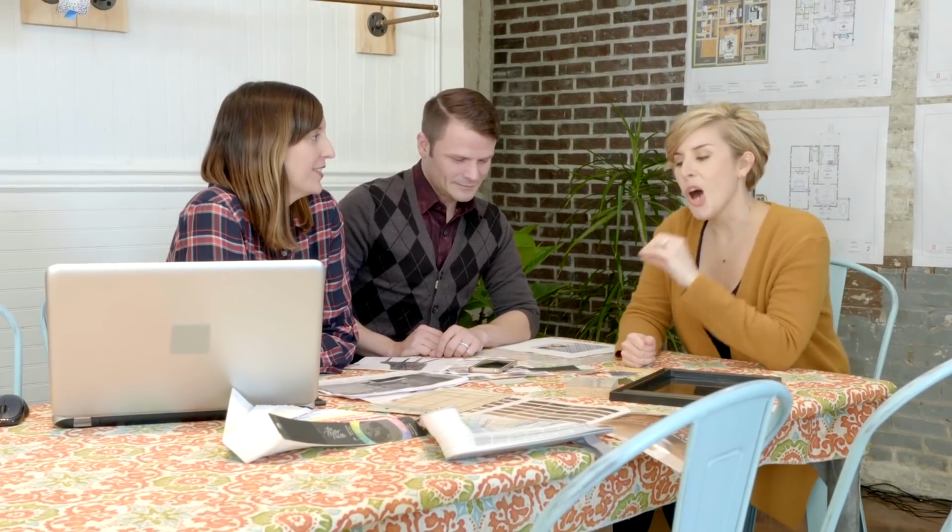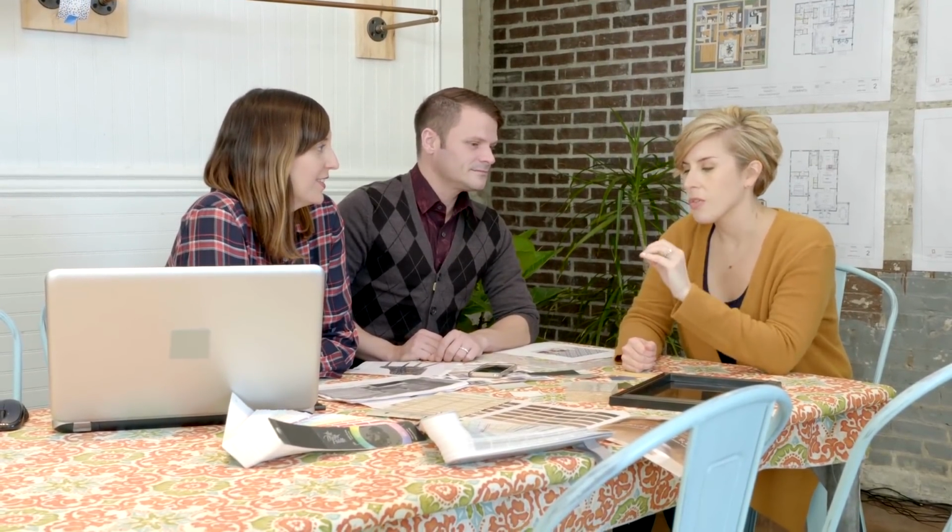We've got a really long way to go to making it just livable, but I want to go beyond that, and I want this house to be lovable. I want to just have fun with that. Let's do something we've never done before.